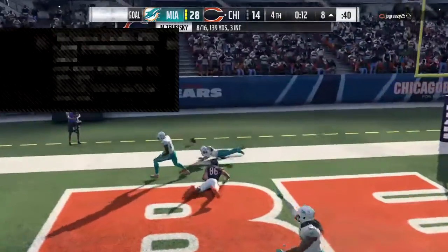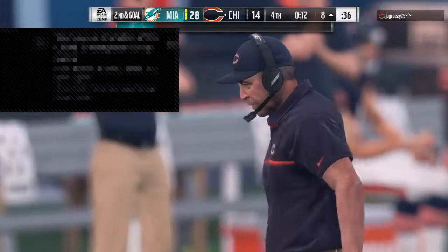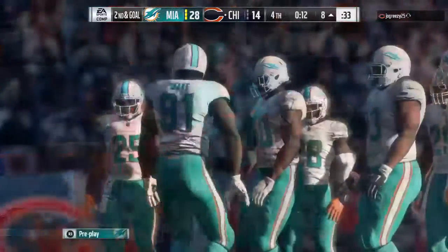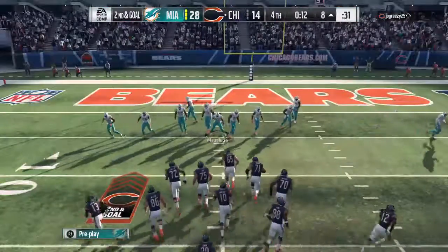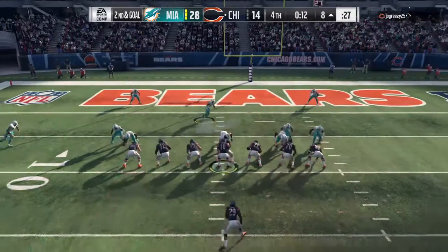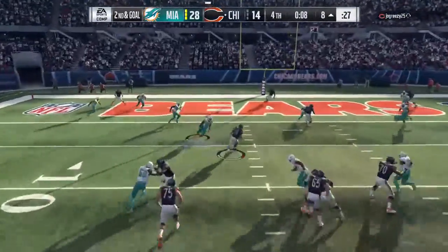Here's Trubisky to throw, and that's going to be incomplete. 12 seconds left. And it is true. You can draft the fastest. You can draft the most athletic guys. But if they don't know the art of positioning, sometimes it's all for naught. In this case, in the right spot, help force the incompletion. Yeah, had his hands on it for a second. Would have been a tough catch, though.